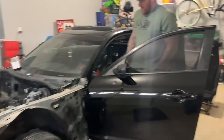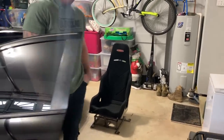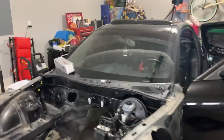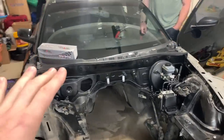But this thing is crazy. He's running a Kirkey seat that was given to him, and that thing weighs nothing. You can pretty much pick it up with your pinky. So awesome. Definitely encourage you to check out his channel and watch the build, because not a lot of people are doing stuff like this.